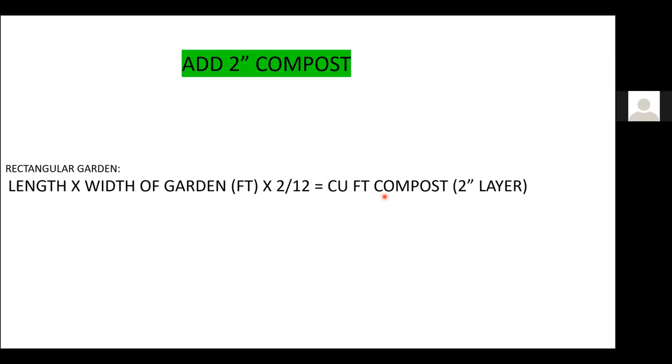If you have a circular garden, you use, as we all learned in high school, pi r squared for the area of a circle times 2/12. And that's how to know how much compost you need. Because it's always a shock when you go to the store and see how much money you've already spent on it if you haven't figured this out in advance.